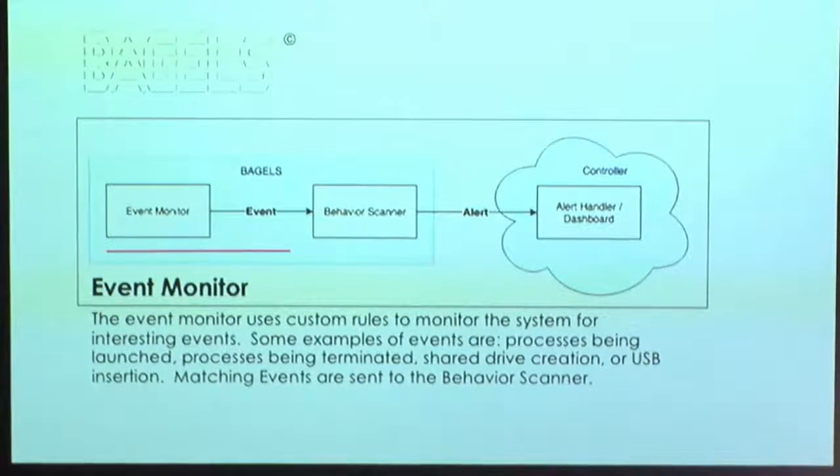Matching events get sent to the behavior scanner, which is the next component. But things that happen in the event monitor are not typically malicious. These are things that happen all the time. Processes are created all the time. People plug in and disconnect USBs all the time. All that stuff is going on all the time. So the events themselves are not malicious.